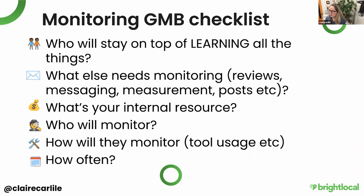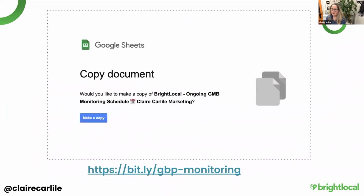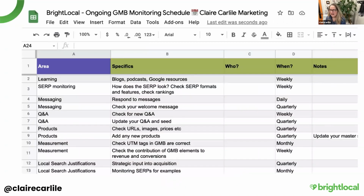So just work out what's important and how often you're going to do it. How are you going to monitor it? Is it going to be manually, or are you going to use tools, and how often? So you don't have to do that, I made you a monitoring framework so you can go ahead and make a copy of that and then just use it for your own business. It's my little list of things that I try and keep an eye on, and I say how often I'm doing it. But for your business, you can go through and think about who's going to do it and when. And then, it's an iterative process. Add the things on as and when you see them.